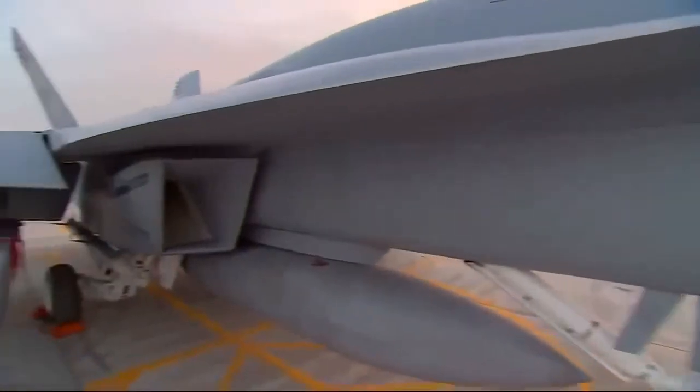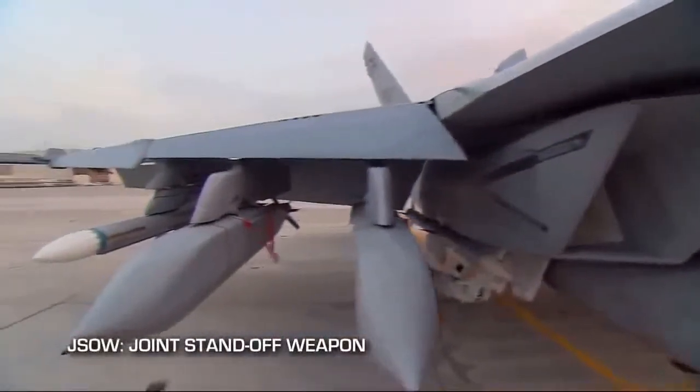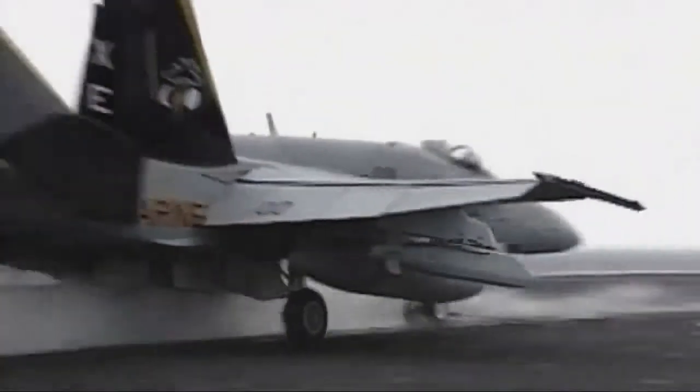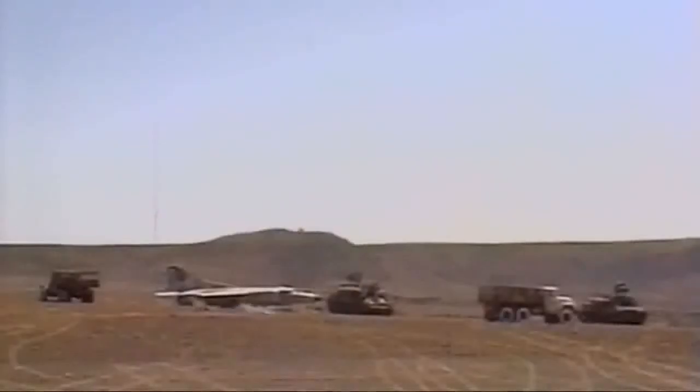One of the F-A-18's most lethal air-to-ground weapons is the JSOW. A large precision strike weapon, the JSOW affixes to the F-A-18's middle wing weapon station. Once launched, it releases two wing structures that allow the missile to glide toward its target. Skimming just a few feet above the ground, the JSOW releases powerful cluster bombs that can destroy multiple targets in one strike.